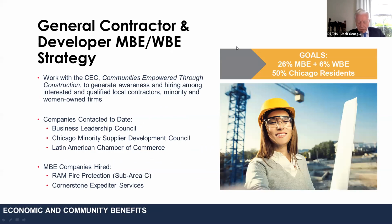This is our slide that deals with MBE and WBE. The Ryan Company and the developer of this property is committed to that. This diagram and this slide here goes through some of the companies that we've already contracted to and talked to already, as well as some of the MBE companies that have been hired.